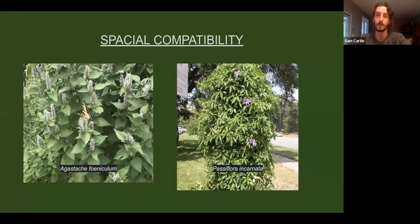Spatial compatibility is the last concept, and it's really self-explanatory. I chose Agastache foeniculum on the left, Anise Hyssop, a great native species member of the mint family. I'll explain a little more later. I took this picture at the Hartnett Community Garden that I mentioned earlier. You can't necessarily see, but this is right at the base of the tomato plant, a black cherry tomato that really just exploded last year. And I chose that to highlight a native species plant that is really spatially compatible.